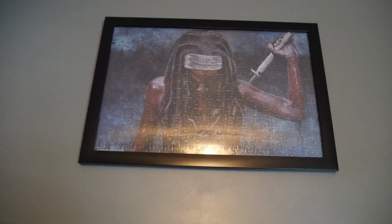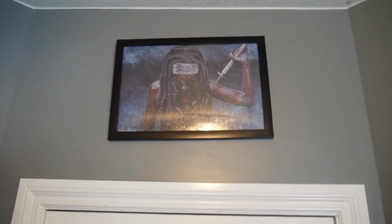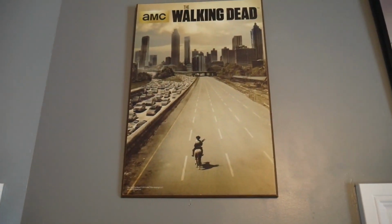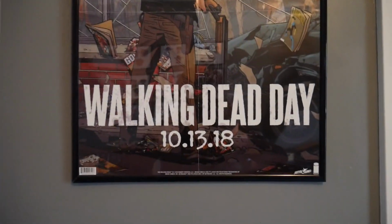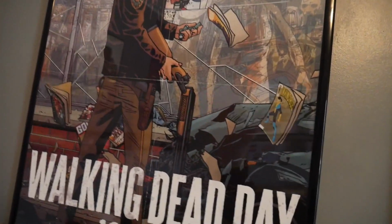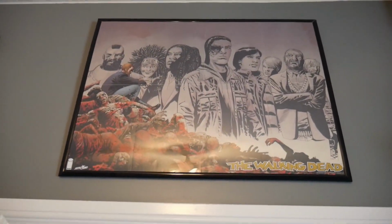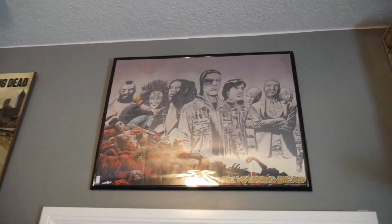Anyways, past over here, you have a little Michonne poster. I don't know why it looks crooked. Is it crooked? It might be. It's a puzzle I put together and then put in the frame, and then there's a season 1 little thing. A Walking Dead Day little poster there, you can see me. This came with the Barnes & Noble exclusive compendium, the last arc poster.